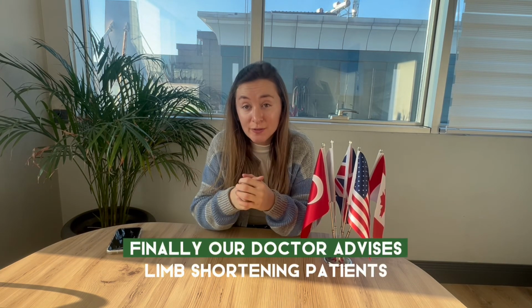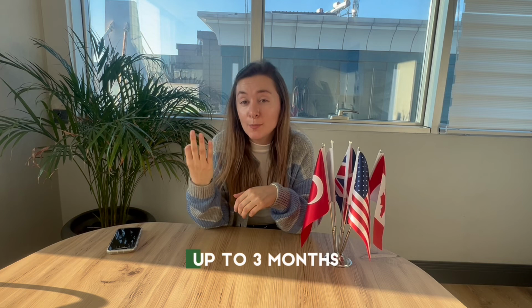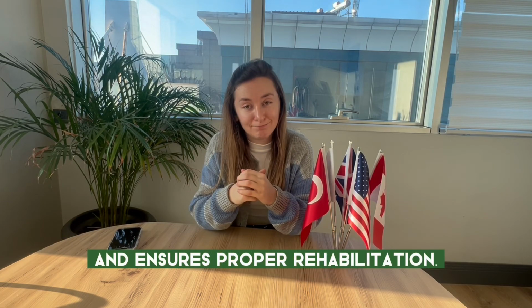Finally, our doctor advises limb shortening patients to stay here for a minimum of 2 months and ideally up to 3 months if possible. This allows for close monitoring of their physical condition and ensures proper rehabilitation.